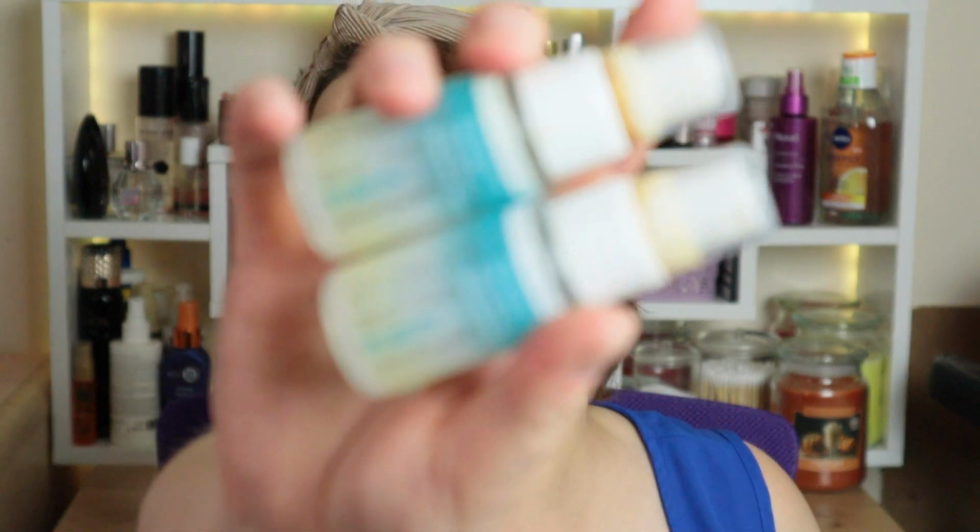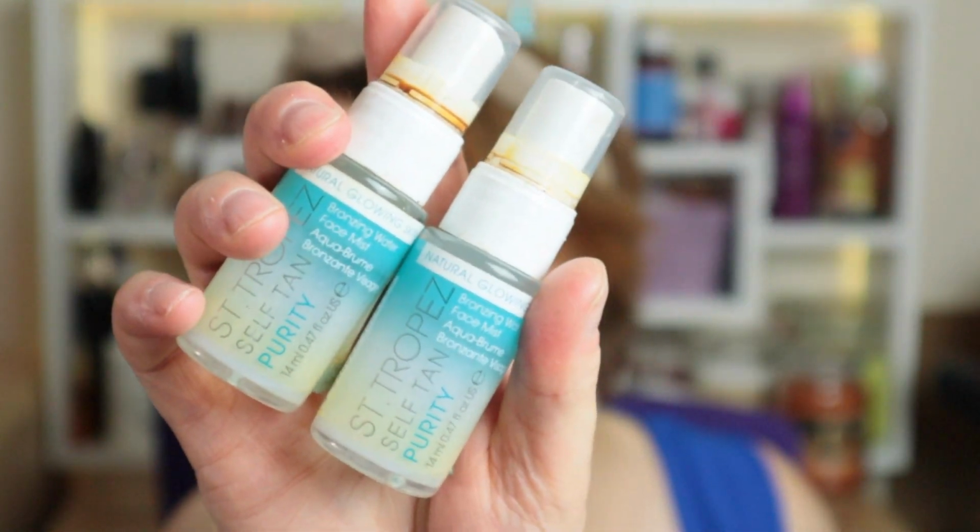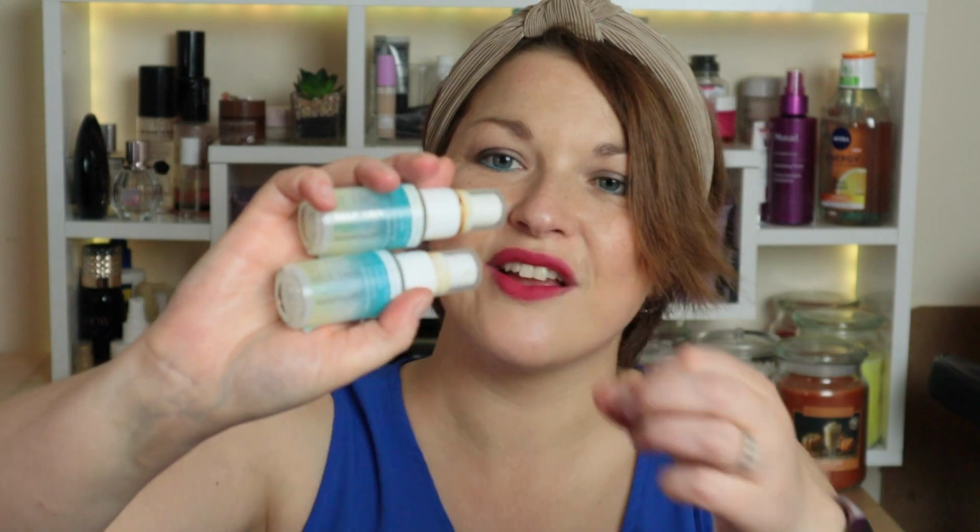I've got two of these. So these are from Saint-Tropez, and they're the Self Tan Purity Bronzing Water Face Mists. It's a mouthful, isn't it? Yeah, you can see they're stained around where the lids are there. I really like using these.